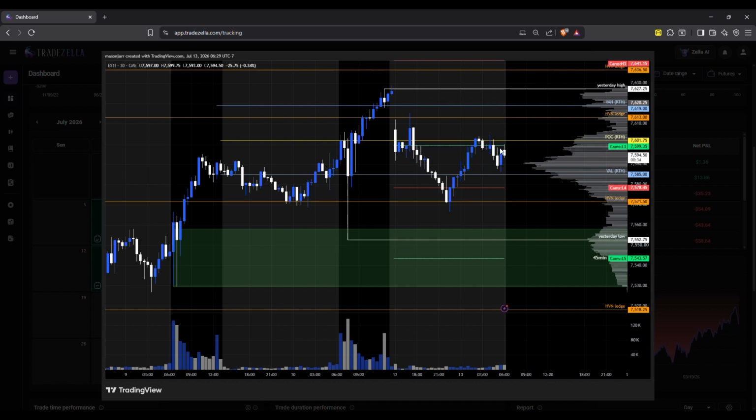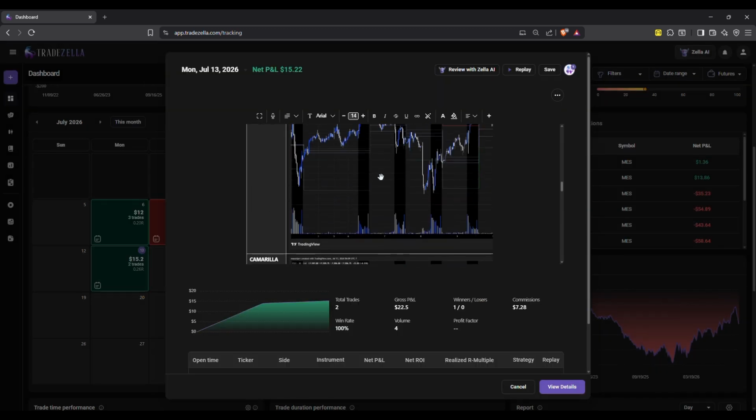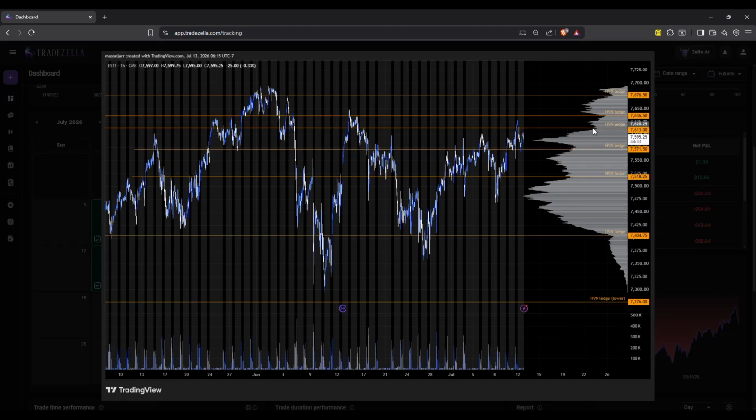It was under L3, but I decided to kind of ignore that because it was in the middle of value here, right at POC, so I didn't really want to take that too much into consideration. And instead, I was looking to short value area high and long value area low, which kind of aligned with this high volume node ledge and this high volume node ledge, which kind of extends all the way to here. And that high volume node ledge also extends a little downward, because that's the low volume area here.